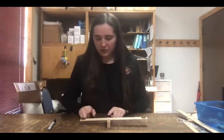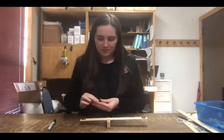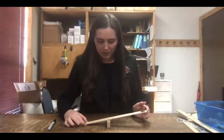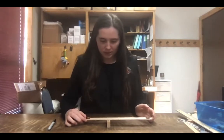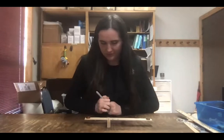All right, so when you've balanced it for that second time, we're going to add 2 more pennies again to that same side that you're adding all the weight to. It's going to come off balance again, but just find your new balance point. We're going to mark that down, and that's going to be our third balance point. Can I see a thumbs up when you have found your third balance point? Okay, I see a couple of thumbs up.